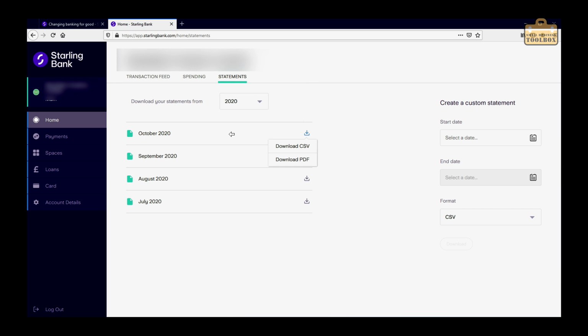So if I want to download a statement, all I do is click on the little download thing here, and I can download it either in CSV or PDF format. So if you want to download a statement that you can import into a spreadsheet or into your accounting software or whatever, then this is where you do it from. You can also create a custom statement over the right hand side here, and same again, you can download it in CSV or PDF format.